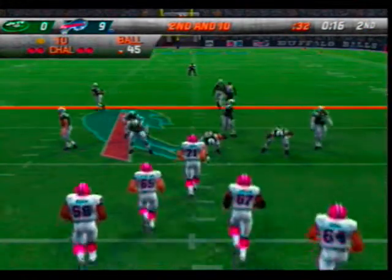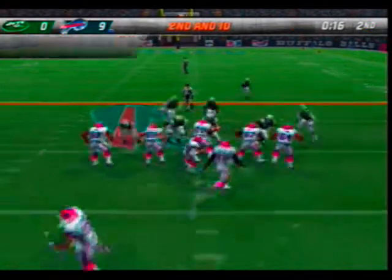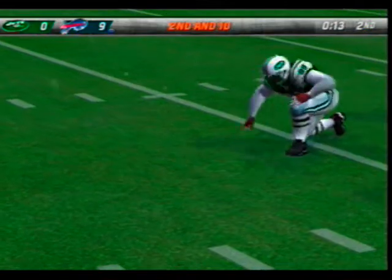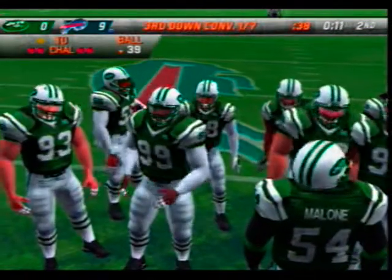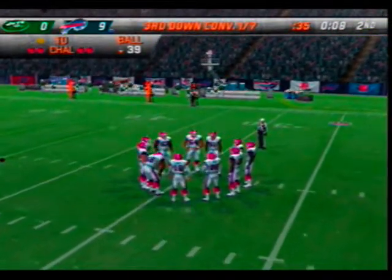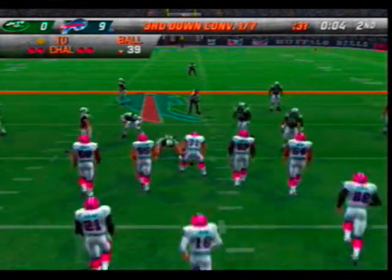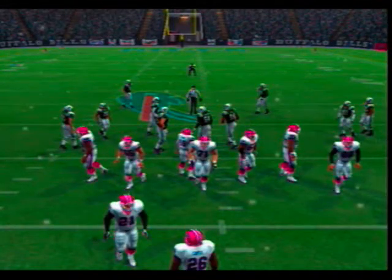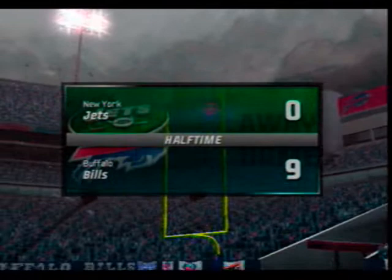Second and 10. Ball on the 45-yard line. They line up in the I formation. Under pressure. He was being patient, waiting for something to happen. They're looking now at third and long after the sack. It's the end of the second quarter with the Bills ahead of the Jets 9-0.